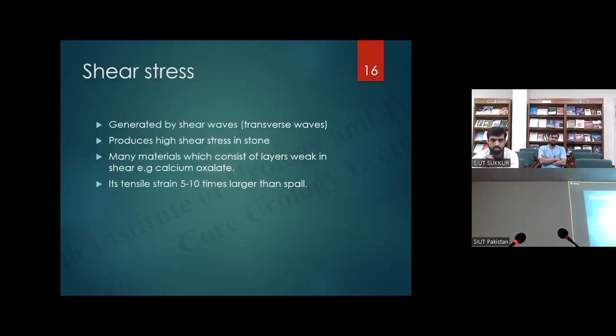Third one is shear stress. Shear waves are generated by the energy source. These produce high shear stress in the stone.